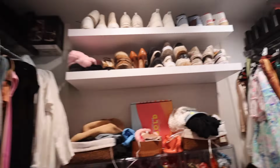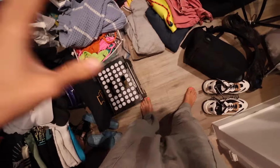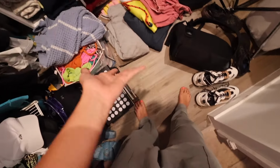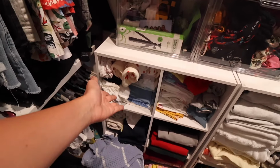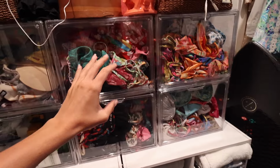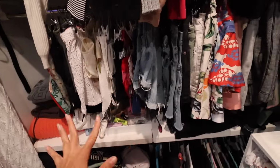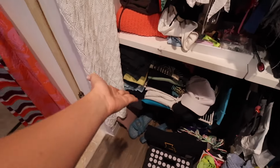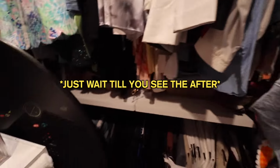And to be completely honest, this is actually pretty good for what it usually looks like. There's barely any room to walk, and there's just so much random stuff shoved everywhere. I don't know anything that's in here. This setup I have right here for my bikinis is the most annoying thing ever. And I don't like how any of this is set up. I don't know what these are, and I don't know what any of this is. I don't even know what's under here.